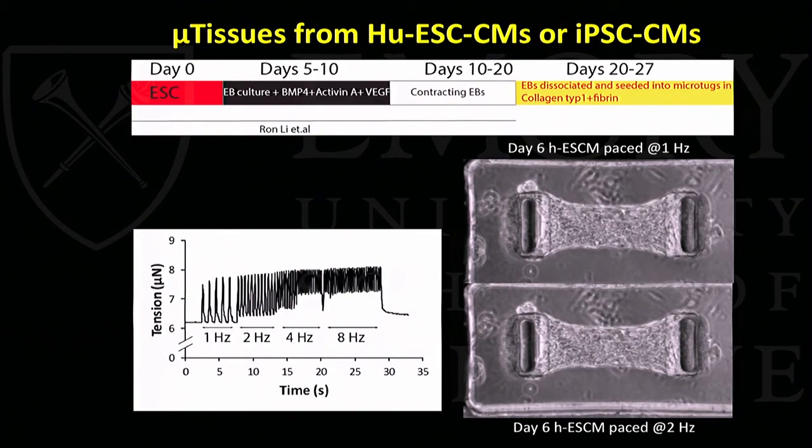How many cardiomyocytes are there? So if you ask the question, you have to use the microphone because people are listening remotely. So the question was, how many cardiac myocytes are in each tissue? Yes. So about 500. So we will see them.